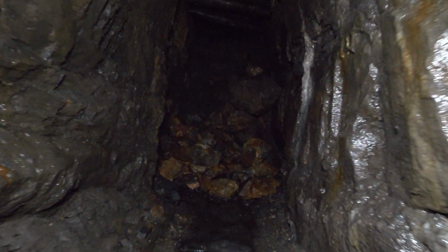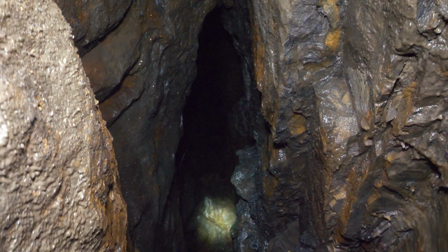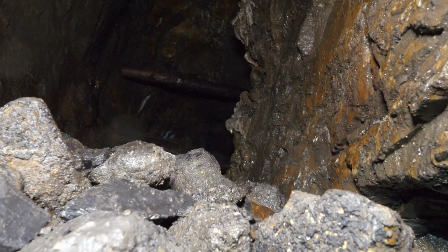Now, this is the start of the Stope, so as you can see above, you've got little chambers right up the top there. There's a lot of material that's fallen down. A lot of quartz in the material, I notice. It's a bit of a crawl here.